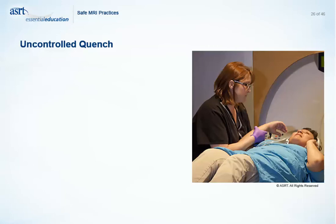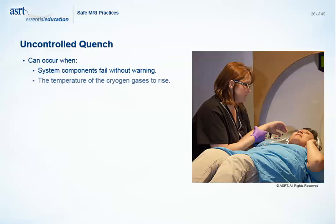An uncontrolled or spontaneous quench can occur when system components fail without warning, and the failure causes the temperature of the cryogen gases to rise. A hissing sound caused by the slow release of cryogen gases may be heard just before a full quench occurs.